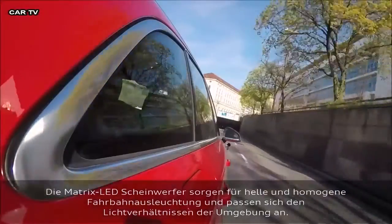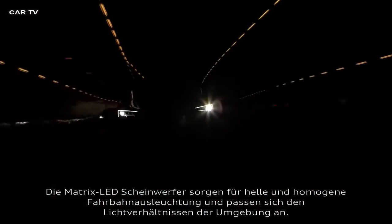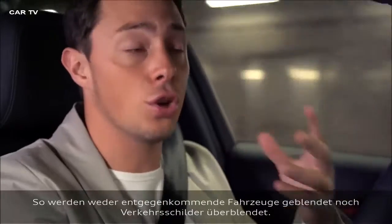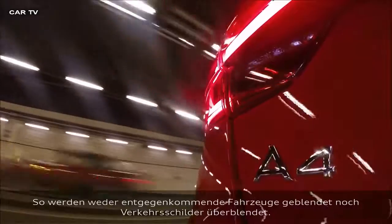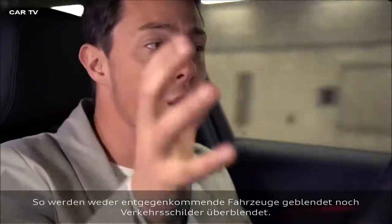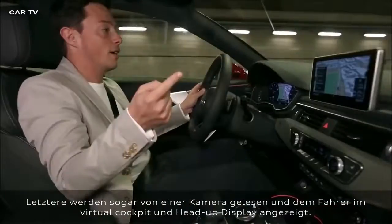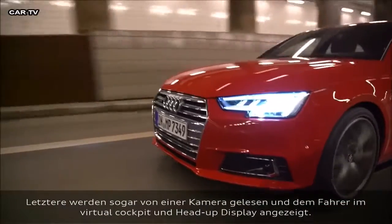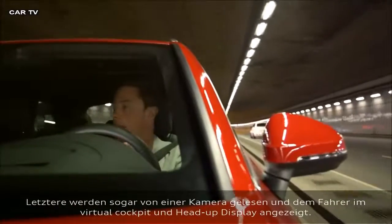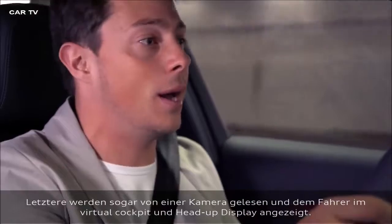The Matrix LED headlights are really fantastic. It's almost like you're driving with full beam on, and yet they're adapting themselves to the surroundings and making sure they're only illuminating the things that you as a driver want to see. They're not blinding the cars coming towards you, and they're not overly displaying the road signs. Now those road signs are actually being read by a camera on the front of the car and then displayed on my virtual cockpit and my head-up display, which is right in my eye line. It's like being a fighter pilot.